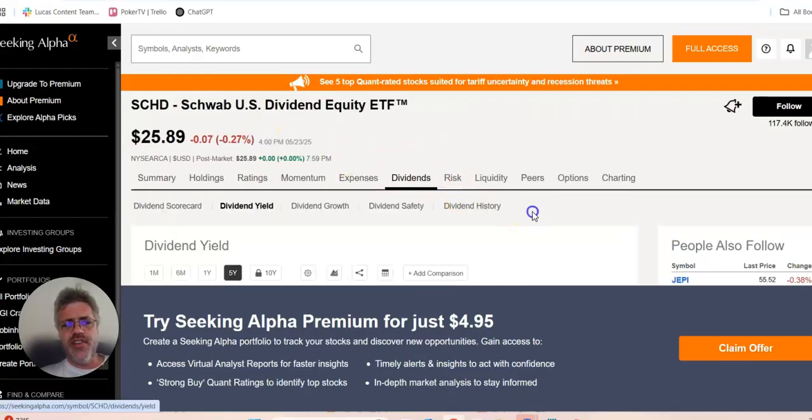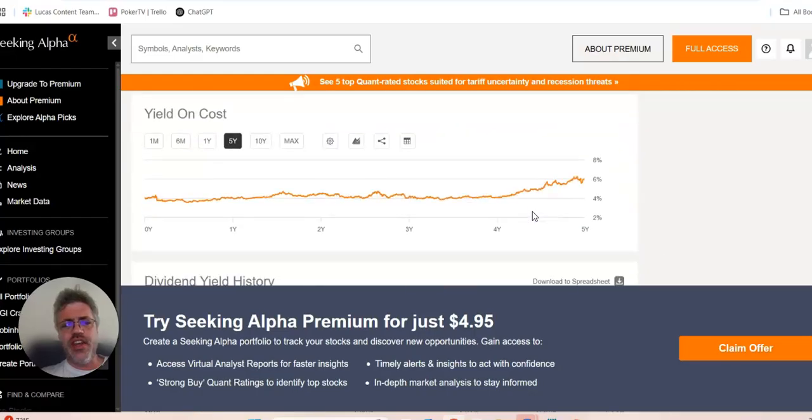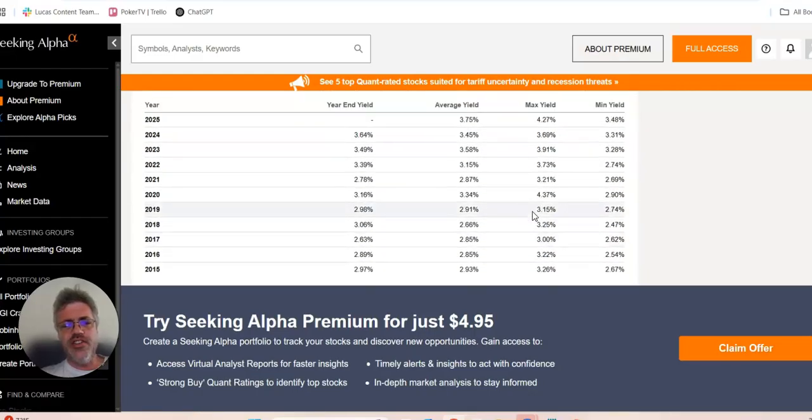Now we'll go over here to the dividend yield next, so you can get an idea of the history of what that yield has done dating back 10 years. So you can see here in this column the average dividend yield. We can see that SCHD has typically yielded somewhere in the high 2% to about the mid 3% for quite a long time. But so far this year in 2025, this has been a bit of an aberration.